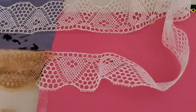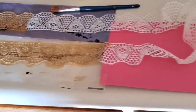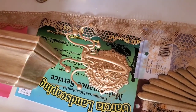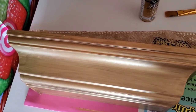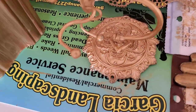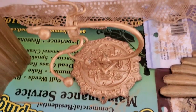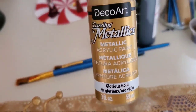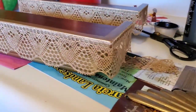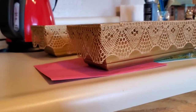I have this pretty lace that was in my stash, and I'm painting it gold. I painted all of these things gold. And there you have various colors underneath, so it kind of gives different shades of gold. With this one, I'll probably do a watered-down black or brown wash to bring out the details. And this is the gold paint I'm using. Now I have glued the gold lace onto these little shelves that are going to be my theater boxes.